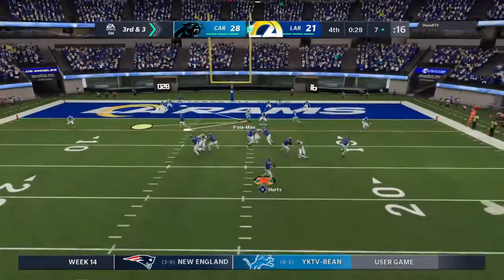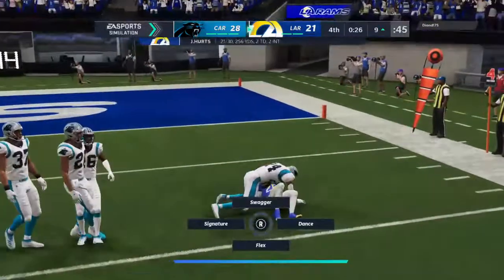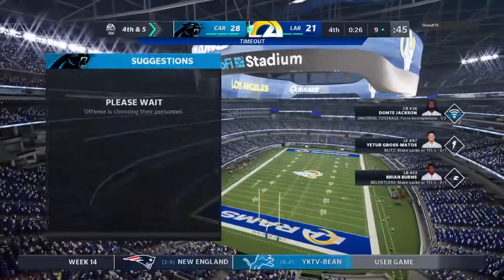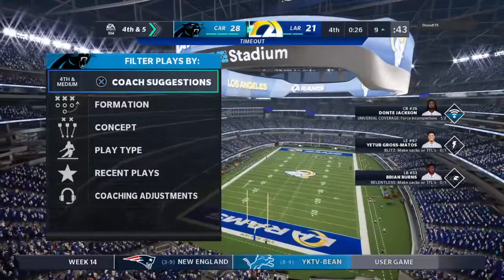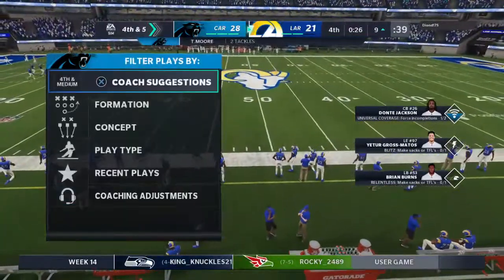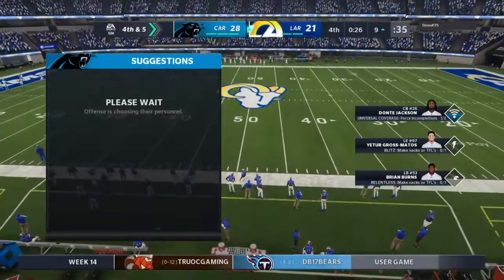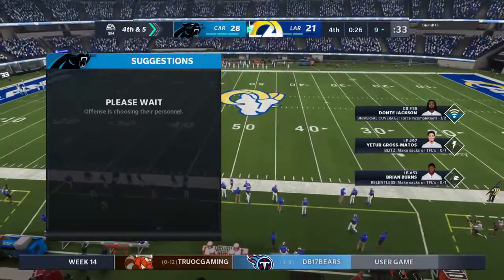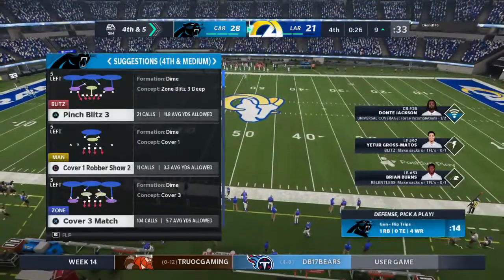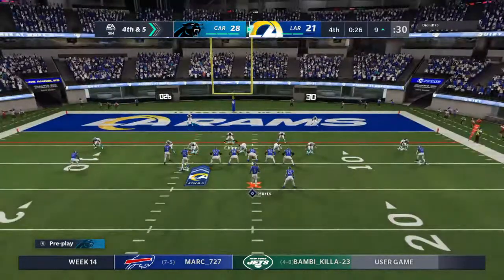Back to throw. This will be caught just inside the 10. The Rams going to go ahead and use the first of their timeouts as they get it with 26 seconds to go in the football game. Down 7, and they've got to go for it here on 4th down.